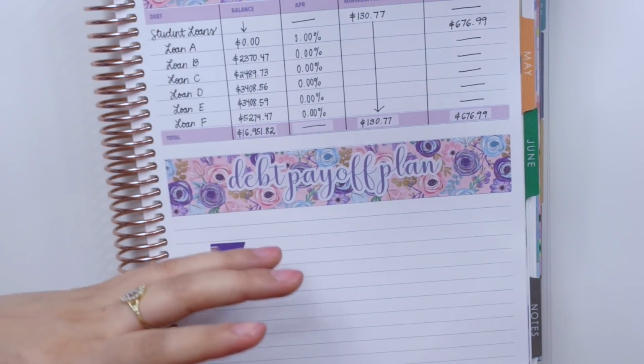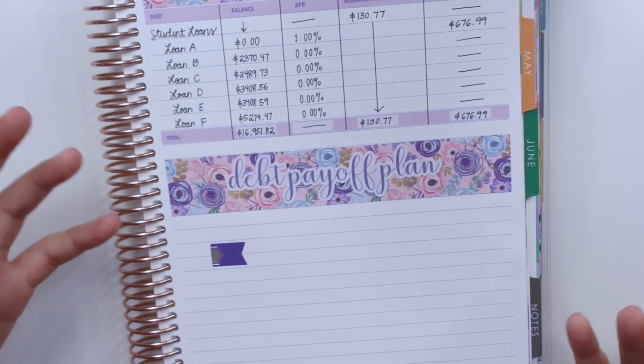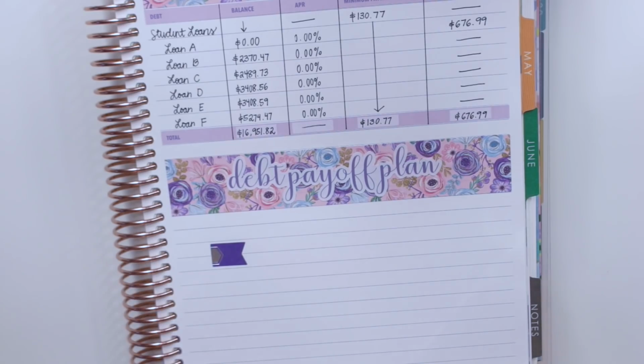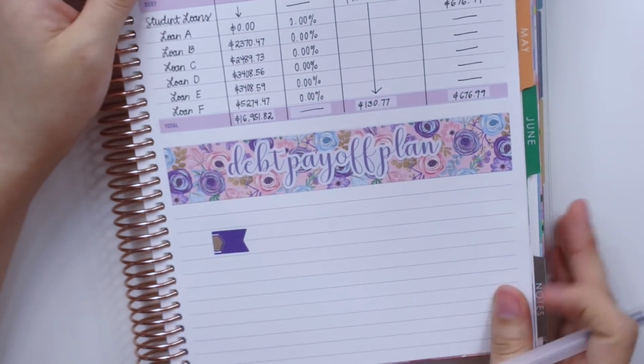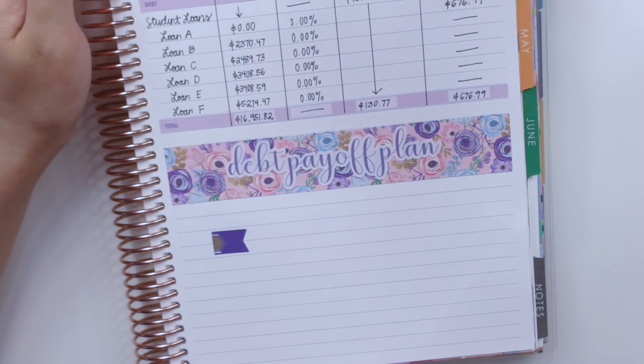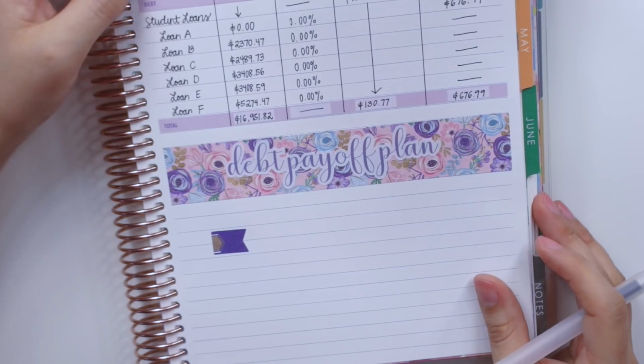And although I am very lucky enough to still have a job, which as you guys know is my sticker shop and YouTube, I know there's a lot of people who are not lucky enough to be certain as to their income as of right now. So just want you guys to keep that in mind and set realistic goals for yourself as to what extra amounts you can put towards your debt.